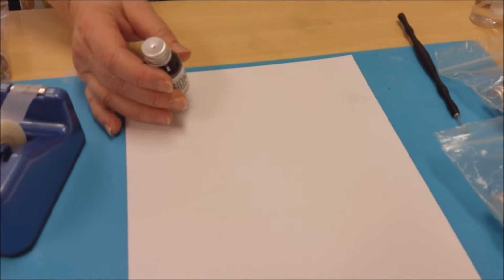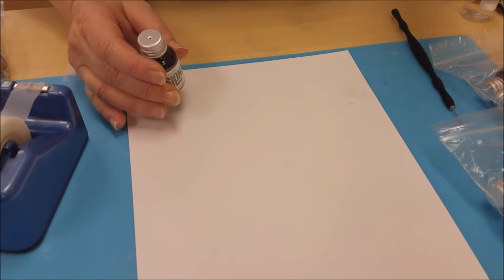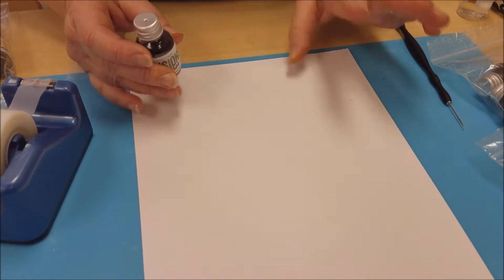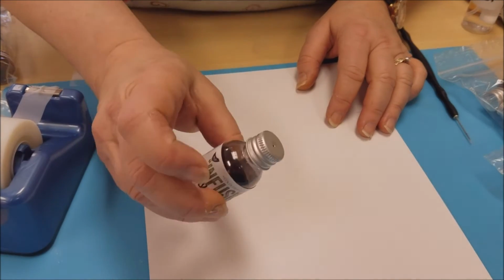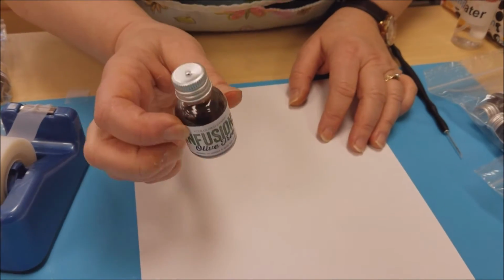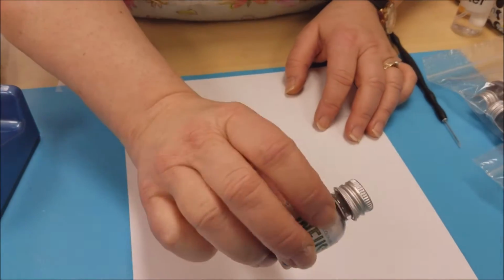Although we have actually done up samplers for every color, I don't know where they are, so we're going to create our own. It's all good. This is Olive Tree. Very pretty. You can use your Infusions in many different ways. I'll just show you a couple.